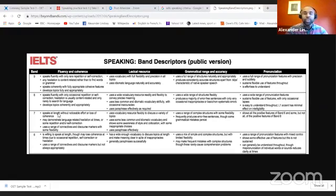And in terms of your fluency and coherence, it says here, speaks at length without noticeable loss of effort or coherence. So essentially what you need to be doing is speaking at a natural pace, and using pauses naturally. If you're pausing a lot and it seems as if you are unsure of a word or you're lacking in confidence, then that is going to affect your fluency score. So you need to be able to speak at a natural pace, and use pausing naturally as well.